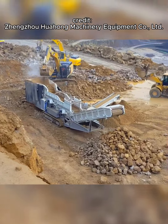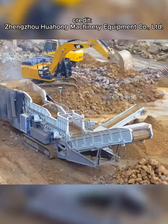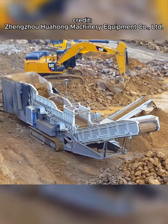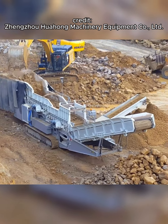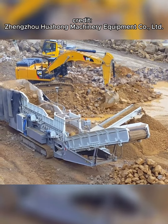A crawler-type mobile roller screen is a versatile screening machine designed for industries such as construction, mining, recycling, and agriculture. It combines a roller screen, which uses rotating rollers to separate materials by size, with a crawler chassis for enhanced mobility on rugged, uneven terrains.